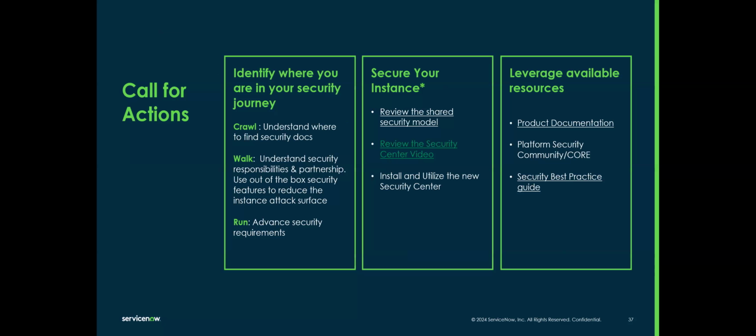So here's the call for action. If you're in the crawl stage, we want you to understand where to find your security docs. If you're in the walk stage, we want you to use those basic out-of-the-box security features. And if you're in the run stage, we want you to explore and determine whether you want to use any of those advanced security features. Leverage our resources, use those things that we make available to you for free, and follow those best practice security guides as best as you can.